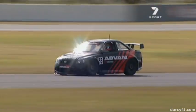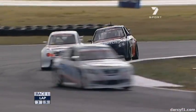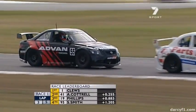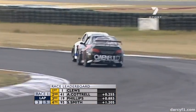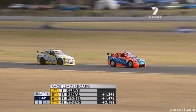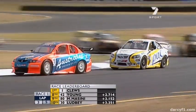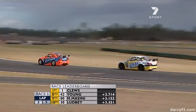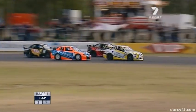This is wild and willing. It's been a mad day. Absolutely it has. Just as we came back from the break there, not sure who it was, up on 2 wheels. There was a bit of a concertina effect on the way out of turn 3. It's like V8 Supercars. There's a big crowd here. Yeah, it's been a mad sort of a day. Kyle Clues and Cottrell have got away.